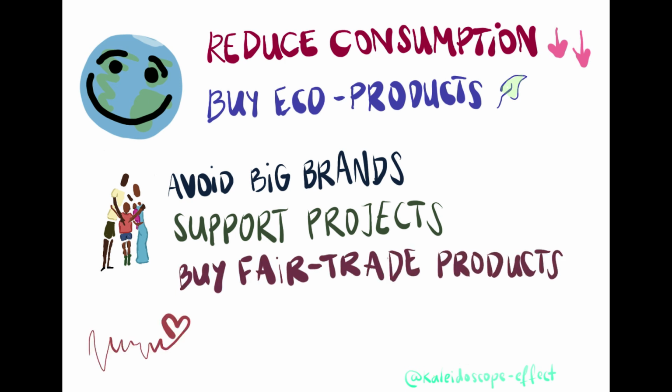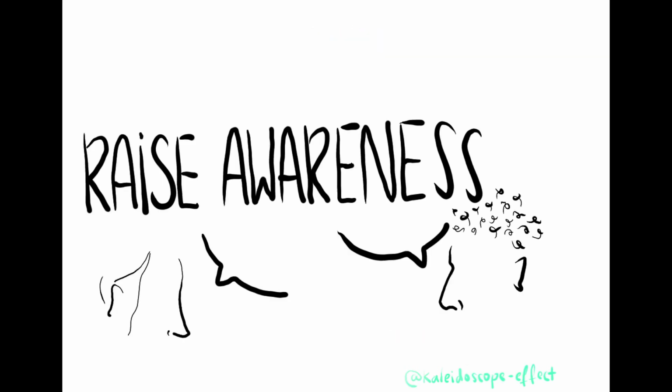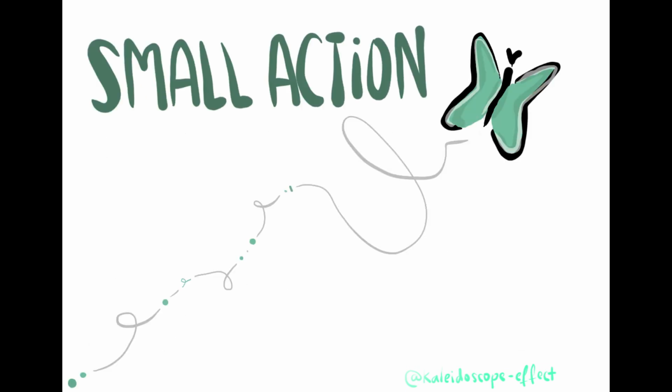As for what type of chocolate you should buy, try to go for dark, raw, and unsweetened. Most importantly, raise awareness. Talk to your friends and family about this. Don't forget that small actions can lead to big changes.